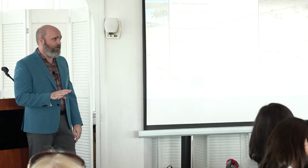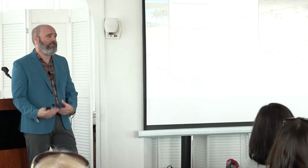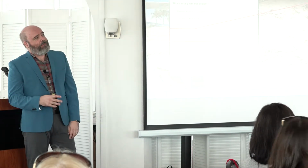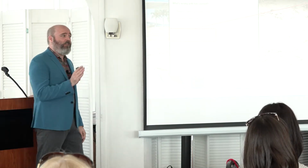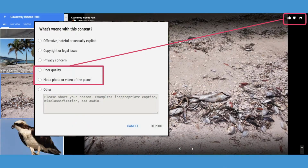There's a couple other places that we can do this. So here's another one of those red tide photos in the background. Local Guides took that. It's in there. What do we do about it? Kind of depends on what the photo is. Another case where we have a narrow band of things that we can do. The best ones are going to be poor quality or not a photo of this place. And you can go in and flag them.